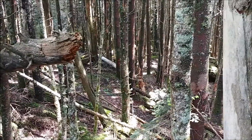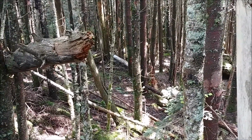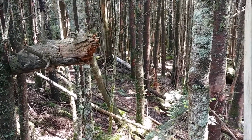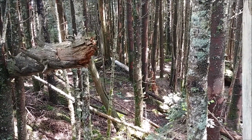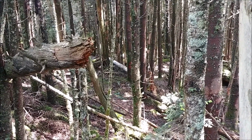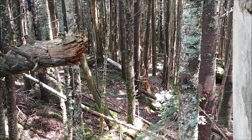I checked the map, and if it was 6,600 feet, it would have a contour. So I'm pretty sure 6,583 feet is the correct elevation. So this is my 24th 6,000 footer out of 40 in the southeast, and I think 22 out of 35 on another list. So I'm about 60% of the way there.